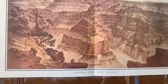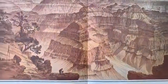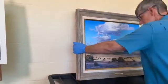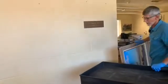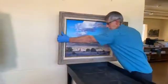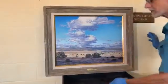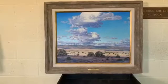Okay, let's see. The next up, and we're not going in chronological order here necessarily. This cart just happened to be a pretty good prop for the paintings. Next up is a painting by Flagstaff artist Bruce Aiken. And I picked this painting because it's not the Grand Canyon.